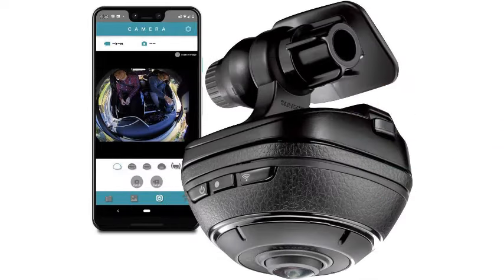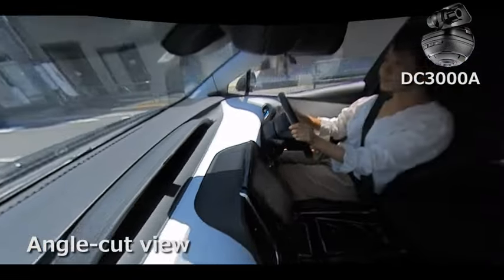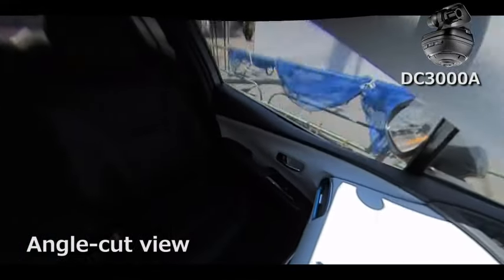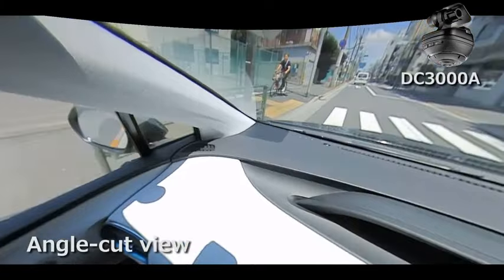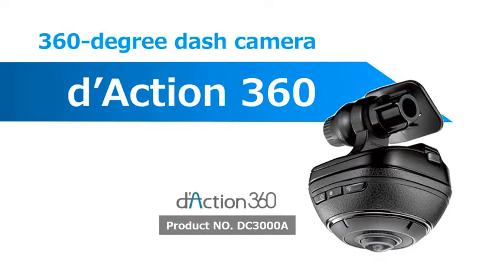Built-in Wi-Fi and GPS offers seamless connectivity and precise location tracking, making it easy to review and share your videos. The 3-axis G sensor detects sudden impacts, automatically saving crucial moments to prevent data loss. With stereo audio recording, your driving experiences are captured in rich detail, both visually and audibly. Whether you're looking to enhance your vehicle's security or simply capture scenic drives, the RAZO DC3000AD Action 360 dash cam is an excellent choice for comprehensive and reliable video recording on the road.